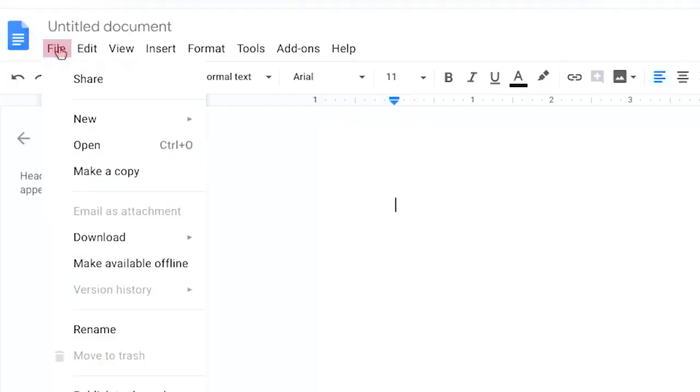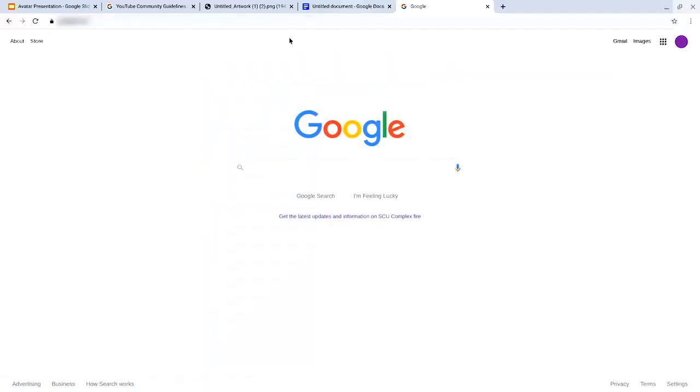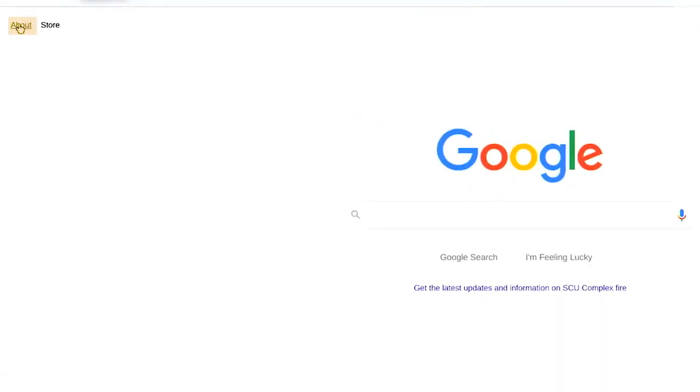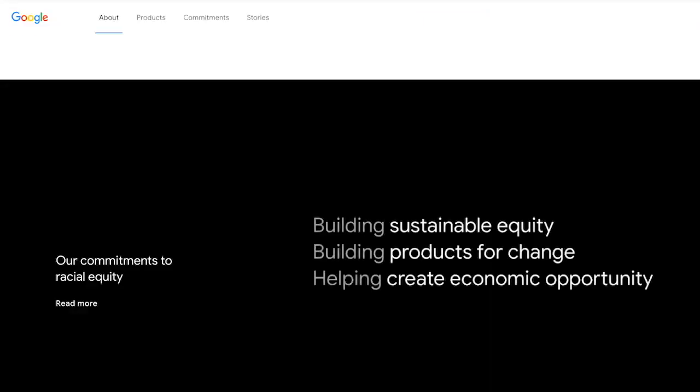For example, when you click the File menu on a word processing application like Google Docs, you expect certain options like New or Print to appear in the drop-down menu. Or when you click on a company's homepage, you expect to find a link to an About page. That structure is the website's information architecture.